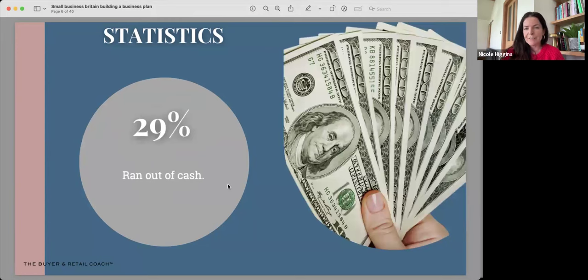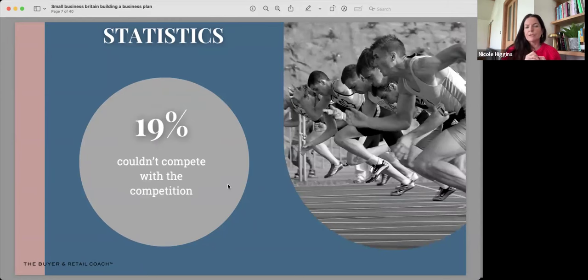Another 29% run out of cash. So knowing where your money is coming from, your cash flow, keeping an eye on your finances, your numbers, all of these are really, really important. And then 19% couldn't compete with the competition. So that's market need, cash, competition.